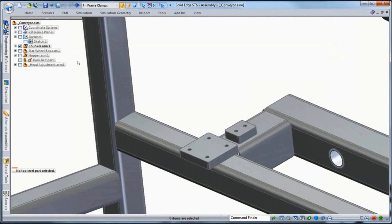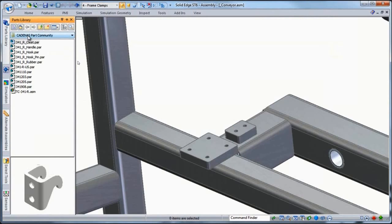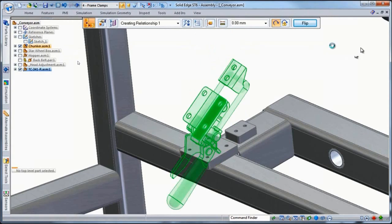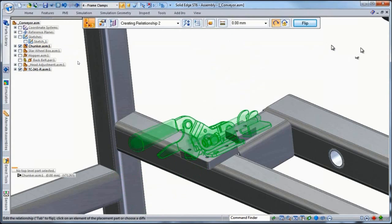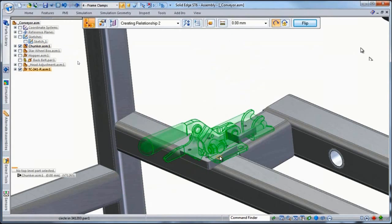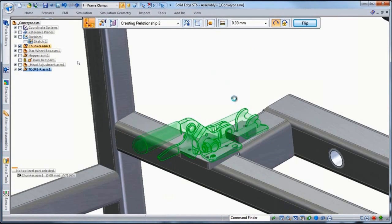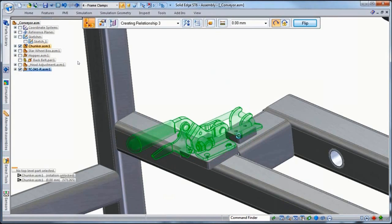I already did this in advance, so we'll simply go get the parts from the parts library and drop them into our assembly. I know I already mentioned the Assemble command, but it's important to point out that anytime you place components into an assembly, the Assemble command automatically puts you in position to begin placement. For this clamp, we first add a mate relationship and then two alignment relationships to ensure it's in the correct position.